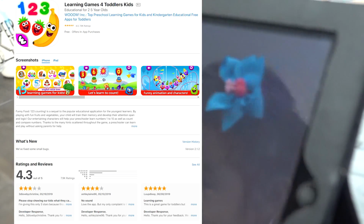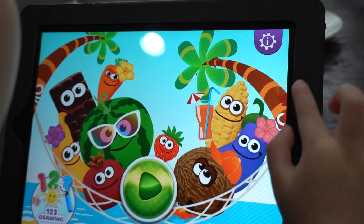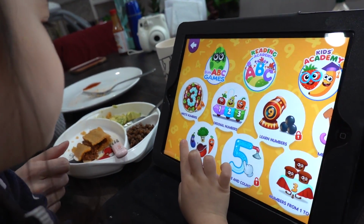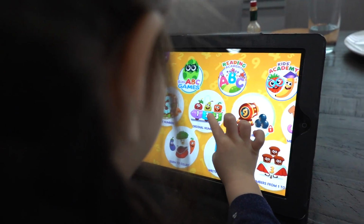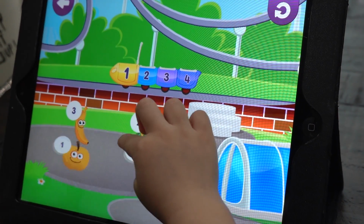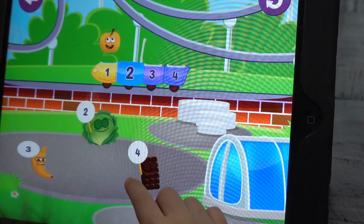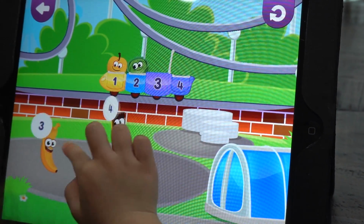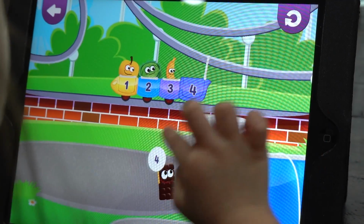Oh, okay. 1, 2, 3 game. Ooh, another vegetable sorting game. I don't know what this one is about, but Leia definitely does. Oh, so for this game, you learn how to count. You can learn numbers. You learn the alphabet. Okay, so now you have to match the numbers for the cart. All right. Wow, see, that's how easy it is for her to read numbers now, guys. Good job. What is that, a chocolate bar?